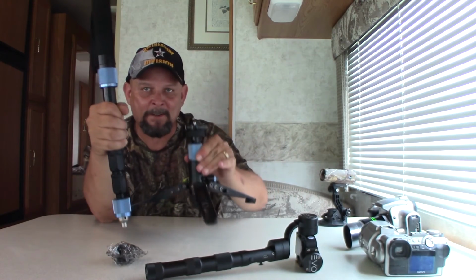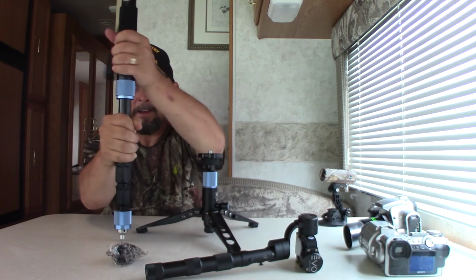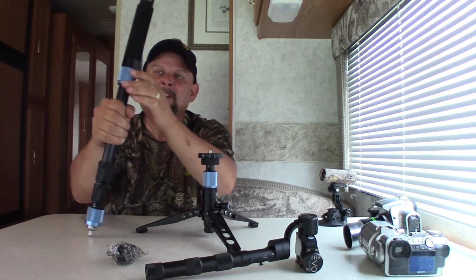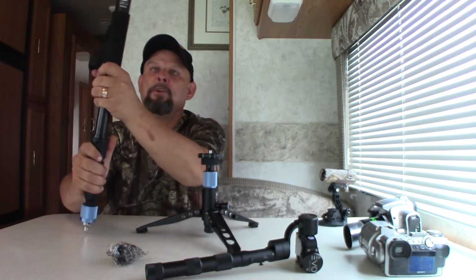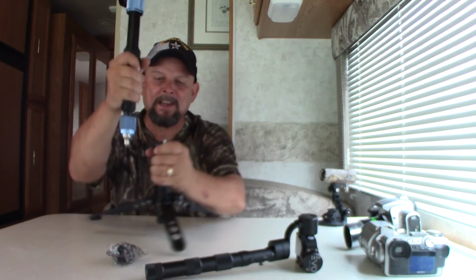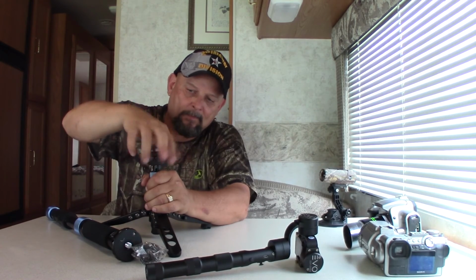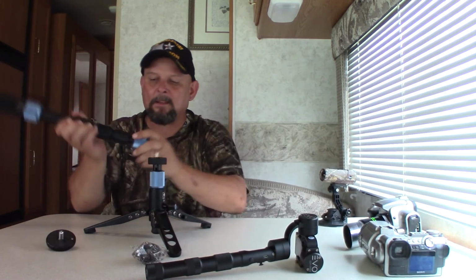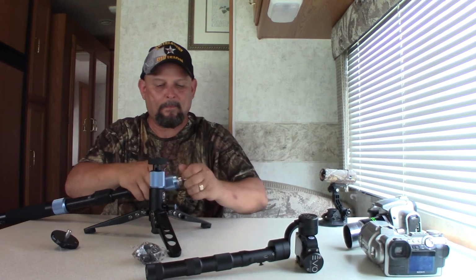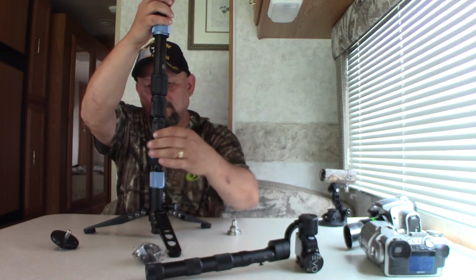So if you have this on its base, you've got all of this movement, you've got this movement, or you simply lock it in, put your own fluid head up here on the base, and now you've got a really stable setup. Take this off. Take the spike off. Put it all back together.